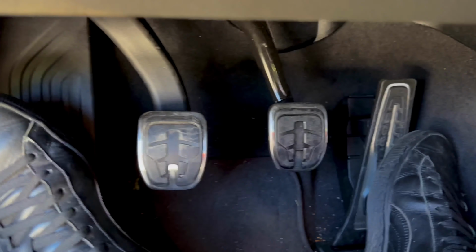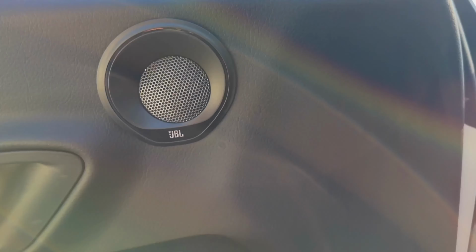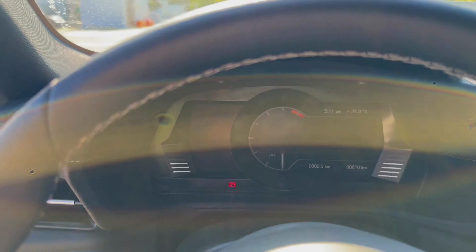You can see the pedals there. They have some sort of imprint right there. You have your lighting control this side, your mirrors, and you can see the JBL speakers I was referring to. And this side, if you pull this twice, it opens up your front. And you can see when you come here, I'll just press this.